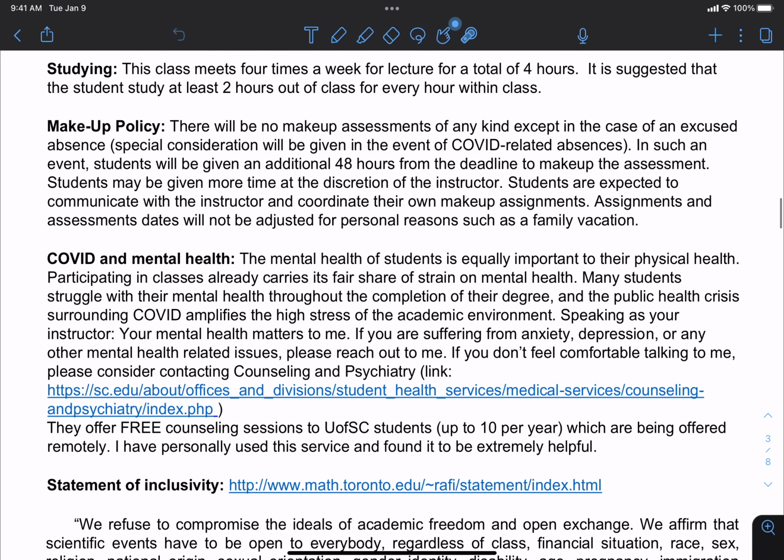Studying. This class meets 4 times a week for lecture for a total of 4 hours. It is suggested that students study for at least 2 hours outside of class for every hour within class. So this is another massive difference between high school math and college math: the amount of time which you have in the classroom with me is, I worked it out one time, like a third of what you would have in a high school class. So what that means is that during class, I basically have to focus on covering, just kind of exposing you to material.